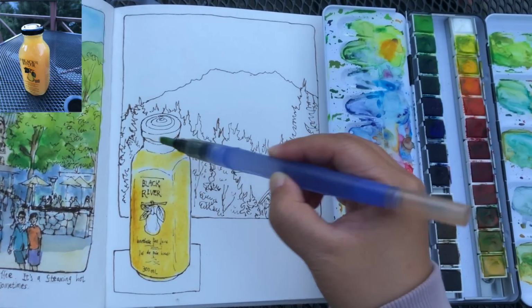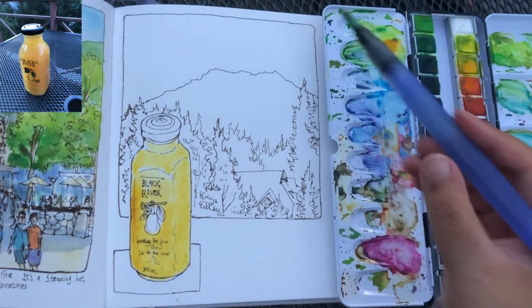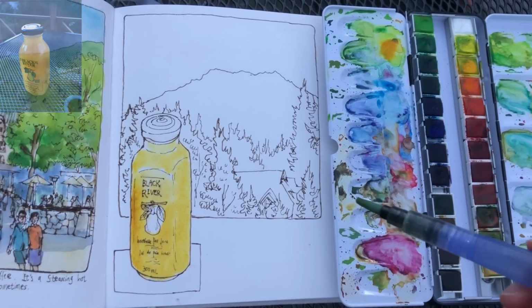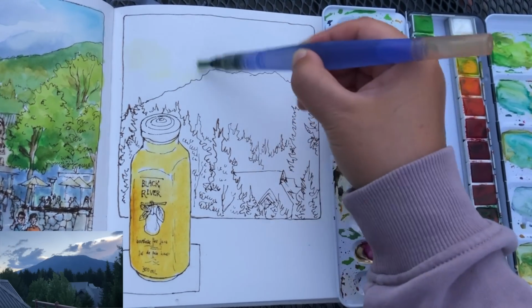So the juice in the higher part of the bottle is not that concentrated in color. Yeah, so just using the residue of yellow-orange on my paint brush tip. Now I'm gonna wait for that first layer of the juice to dry.